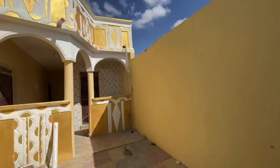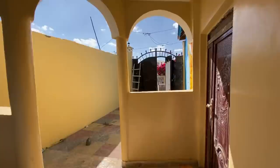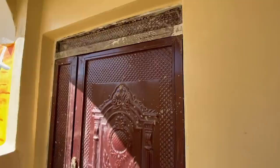But now the little things that need fixing, like how hideous this door is, the toilet, the exterior toilet, not the real toilet, but the exterior toilet needs some fixing. There's another toilet is what I'm saying, people, don't freak out. And the front door, another hideous area. This door needs some work too.